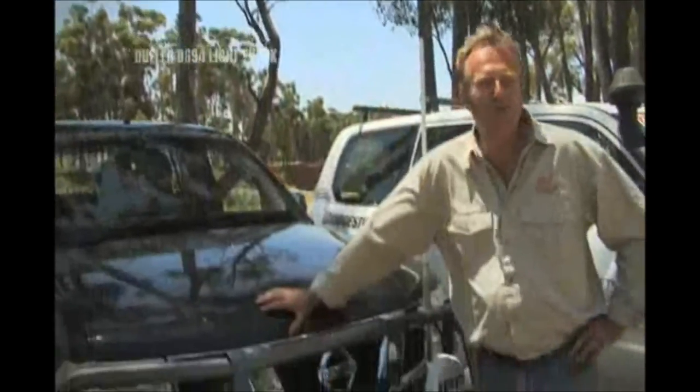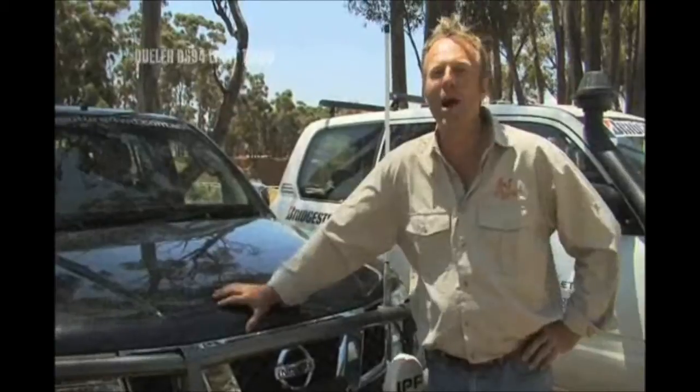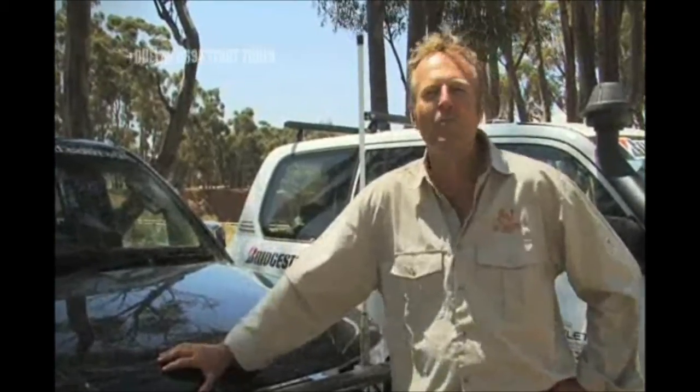Well, I've just had 3 days of fun in the Flinders Ranges, and I've given the 694 a real flogging. What do I think of it? Well, it's a great tyre. I've tried it in the rocks in the Bendelbee Ranges. I've tried it even in some mud, and I've had it on the road, and it's done its job fabulously. This is a tyre that really does have the right stuff for the tough stuff.